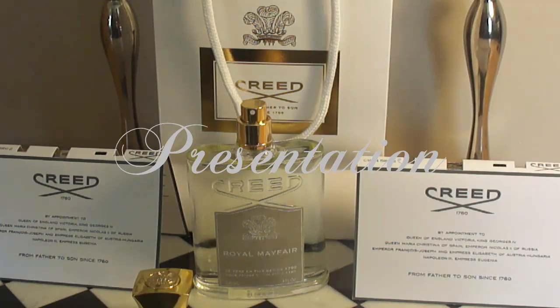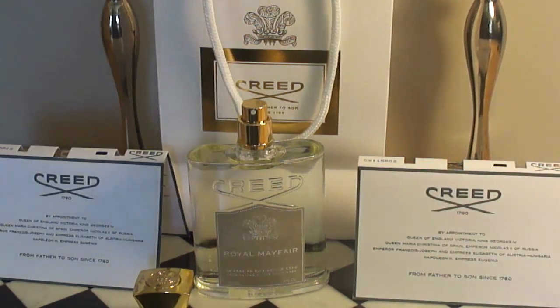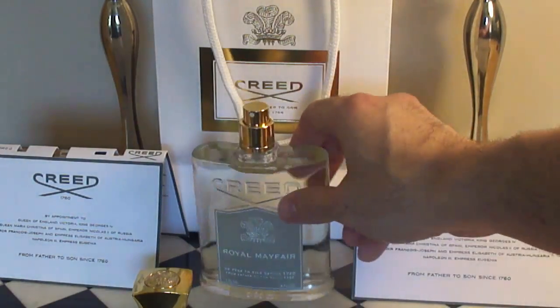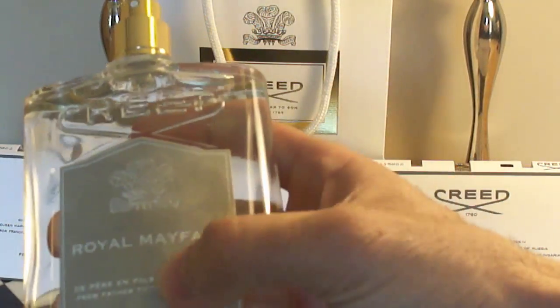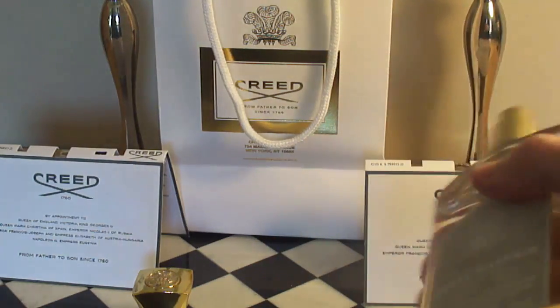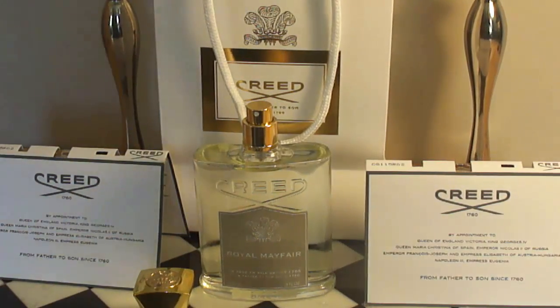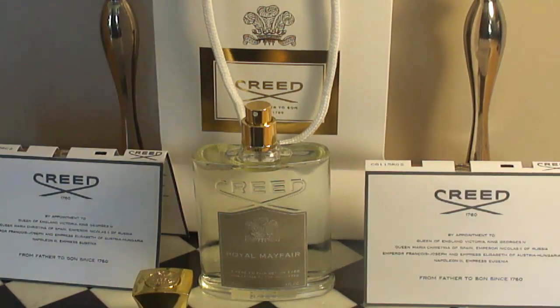So the presentation, guys, it's an amazing presentation, as we all have come to know and love from the House of Creed, and the Beast sprayer. The bottle is very beautiful. It has this almost velvet-like label, and the sprayer is amazing, just amazing art that goes behind these bottles. Just a beautiful fragrance altogether, guys. The room just smells fantastic now.